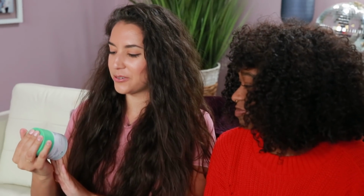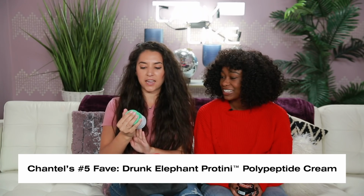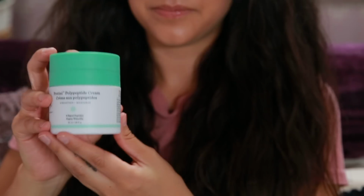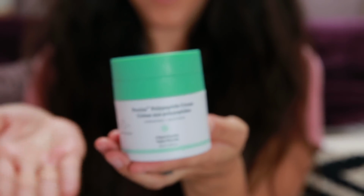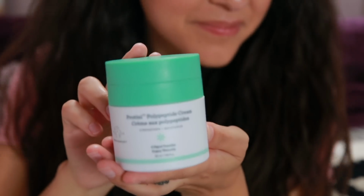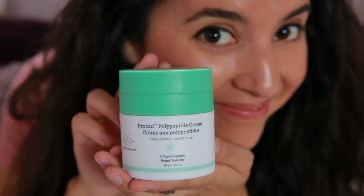This is a part of the Drunk Elephant line. It's a peptide moisturizer. This is what I use after I put all the serums and oils and lotions and potions on my face. I lock it in with this moisturizer and I feel like it has made a huge difference in my skin. I have found few things that work on my face like Drunk Elephant does because I have very sensitive skin. You touch my cheek, I will get a pimple in that exact spot tomorrow.